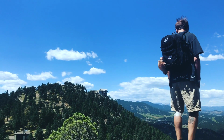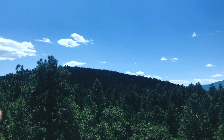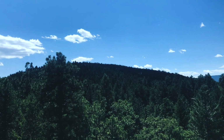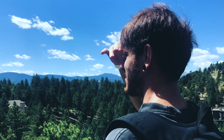We found that house we were looking at earlier, and a few other ones. How do you have an observatory on your house? I want to meet those people. I can't even see it on my screen, but in this region, a house with an observatory. Like, what? I just want to go over there and be like, hey, can we be friends?